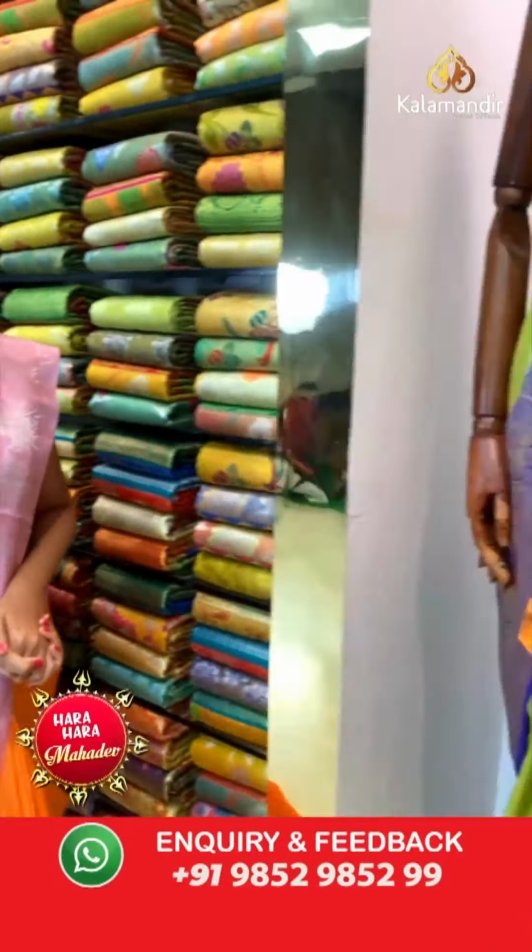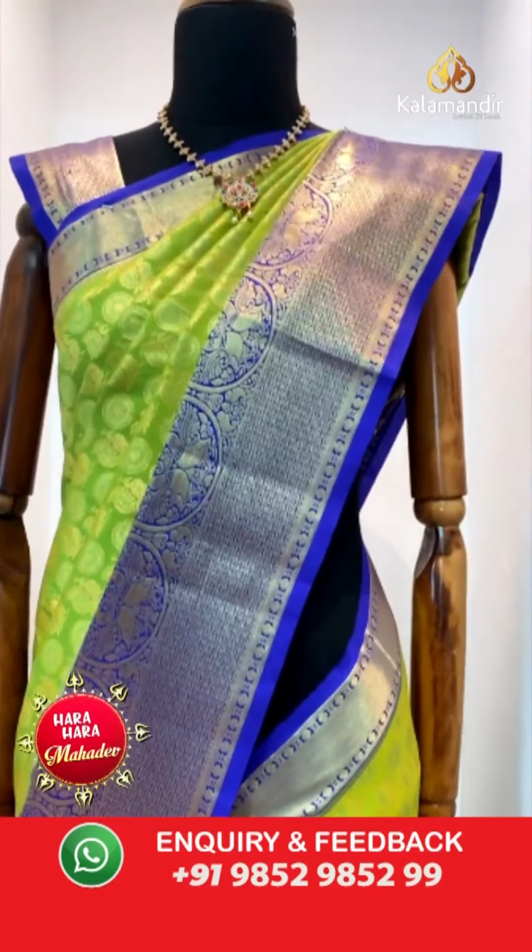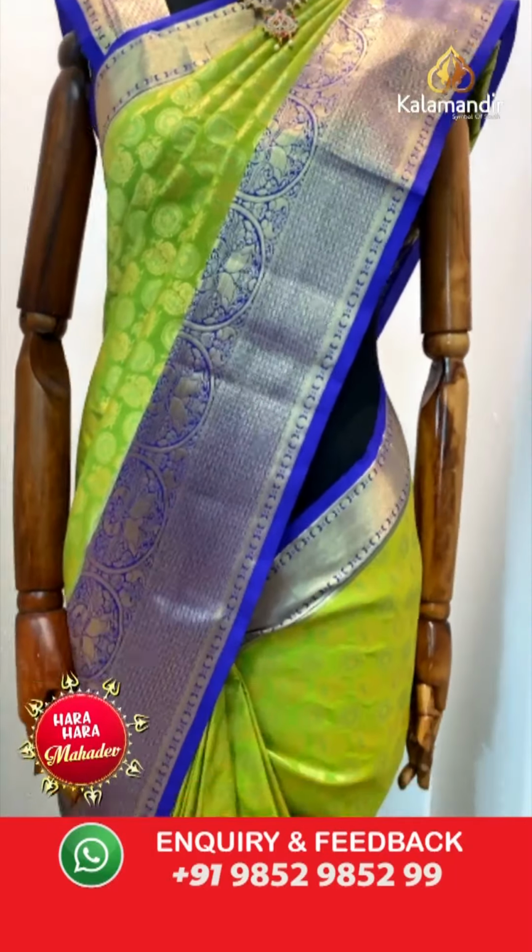Yes, two more sarees are on the mannequins, and yes, let's have a look at them as well. Here we go with the next one, which is a green and blue combination saree.